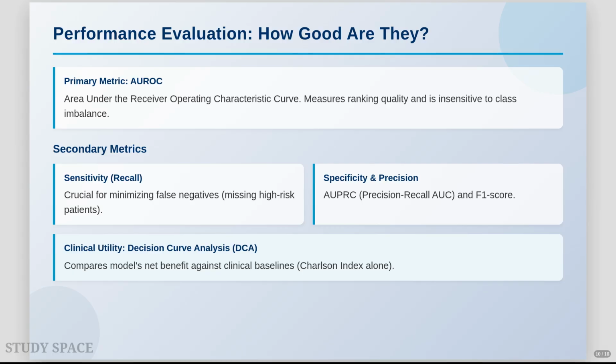Okay, the models are trained. How do we know if they're any good? We need metrics. The star player here is AUROC, area under the receiver operating characteristic curve. Don't let the name scare you. Basically, it measures how well the model ranks patients. A score of 0.5 means it's no better than random guessing, while 1.0 is perfect separation. It's great because it doesn't get thrown off by the fact that most patients aren't readmitted.